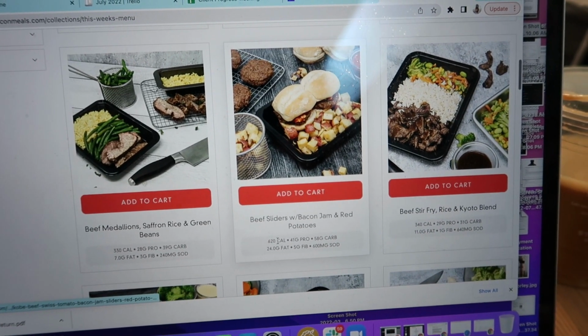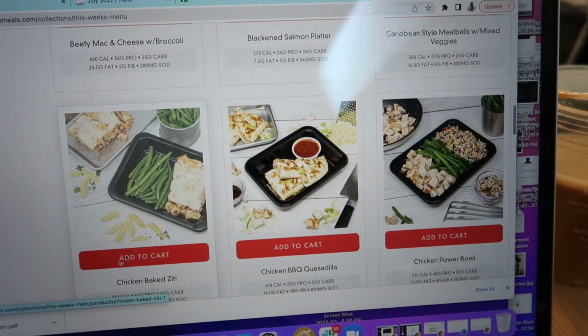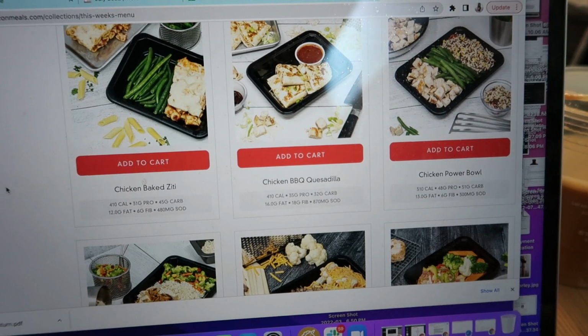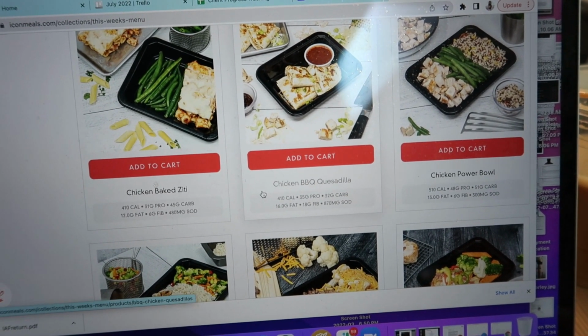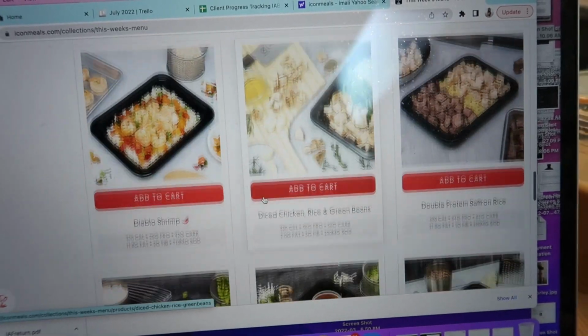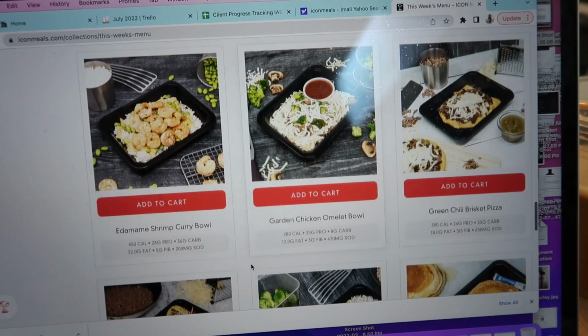Beef sliders with bacon jam and potatoes, so freaking good. All of their food is freaking awesome. So they have a ton of really awesome options outside of my boring meal that I showed you. Chicken barbecue quesadillas are freaking fire. Absolutely love them. The Diablo shrimp is really, really good.